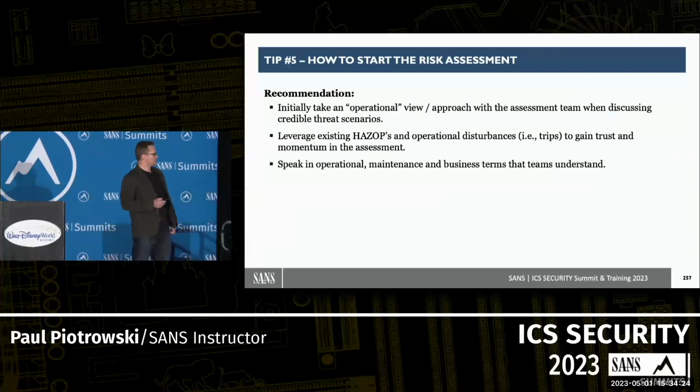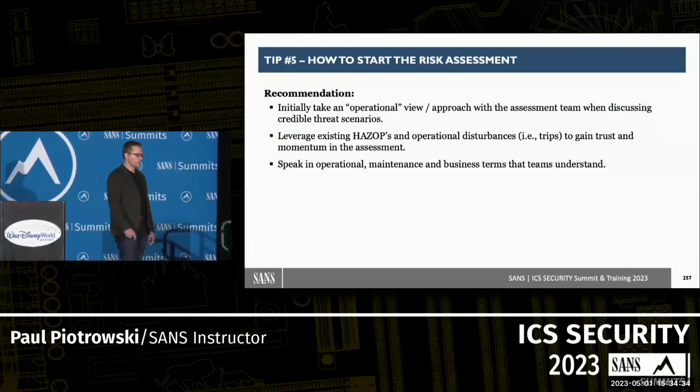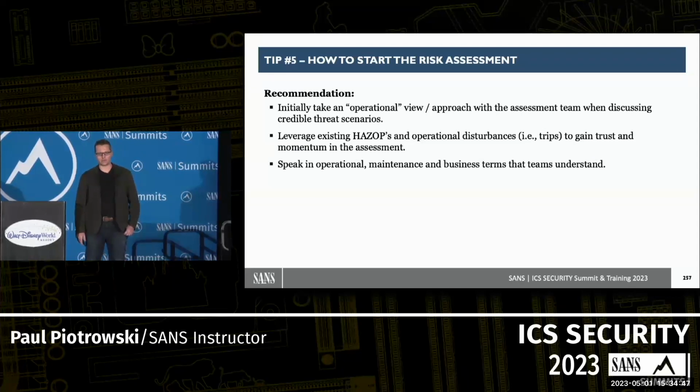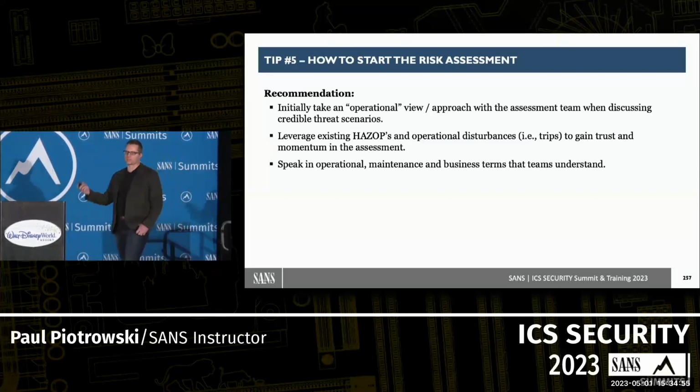So recommendation: initially take an operational view. Leverage the HAZOP. Use their language. Don't come in there guns blazing with cyber lingo and all the threat names and cyber-related terms that we use in our day-to-day. They don't understand it and they don't respect us very well, but they respect somebody who can talk about the mechanics and the process, and who can understand the HAZOP, or at least is trying to understand it. You will get way more progress doing that.